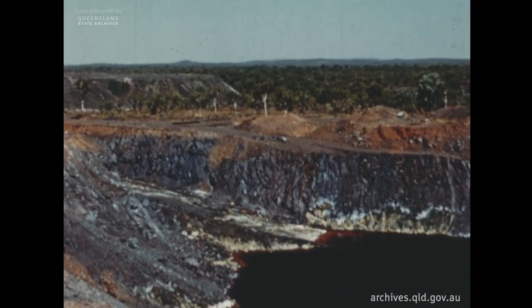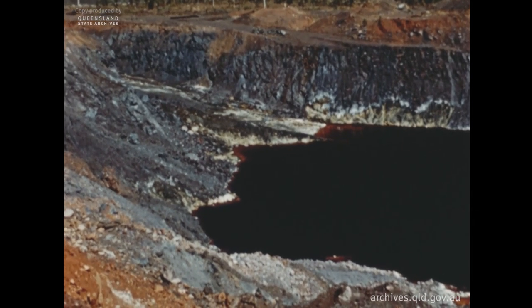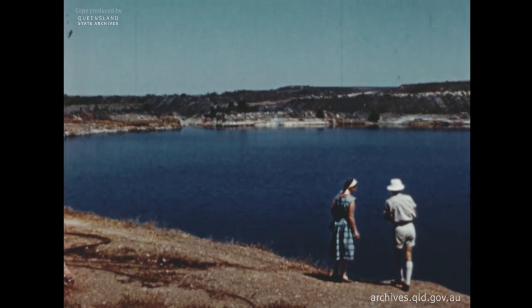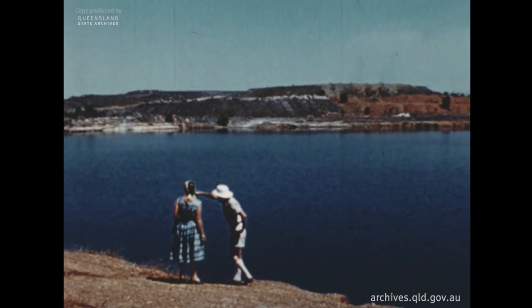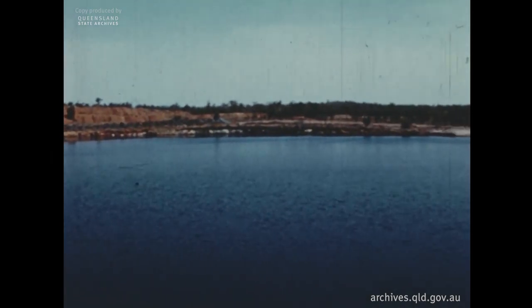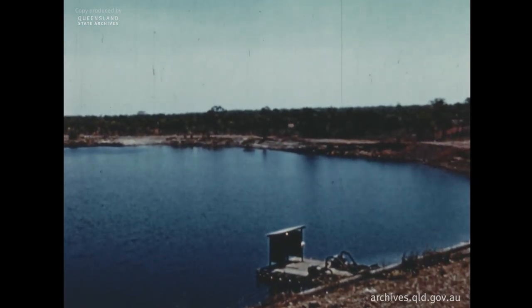For 4.5 years, it was worked as an open cut mine. This 200-foot hole is the remains of one of them. The other, the big hole, now lies beneath this great lake, 1,000 feet deep. As the uranium deposits were exhausted and the treatment plant was short of water, the nearby river was diverted into the open cut to provide an ample water supply.